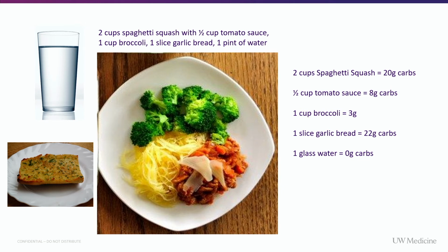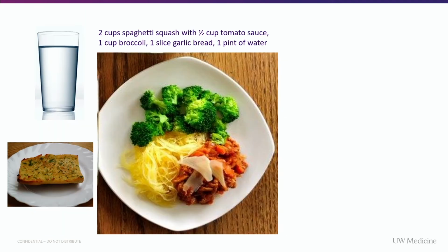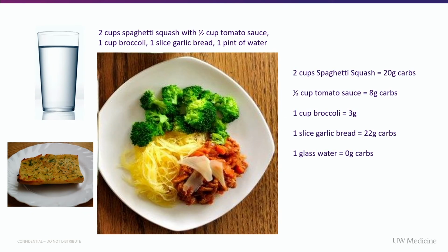And then 1 slice of garlic bread may only be the 22 grams, and then the water isn't going to have any. So your total here is 53. And that, again, is compared to 163. So that's a big difference. So making modifications to your meals as you're keeping in mind how much carbohydrates they contain is going to be really helpful.